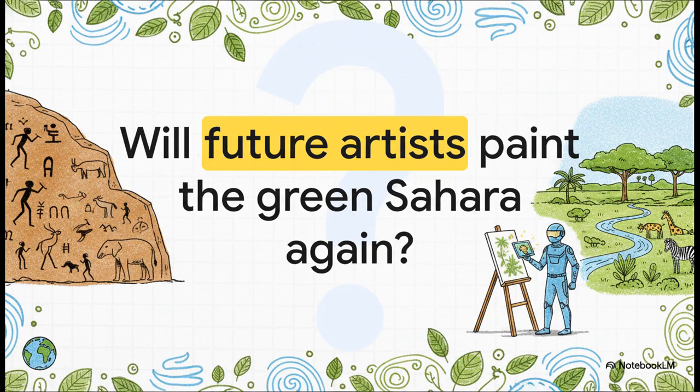Which leaves us with this final, really beautiful thought to chew on. Our world is never completely static. So if and when the Sahara greens up again thousands of years from now, transforming back into a vibrant, lush network of lakes and savannas, will future artists be there to capture it? They probably won't be carving it into stone next time, but the story they tell will be the exact same one we uncovered today.